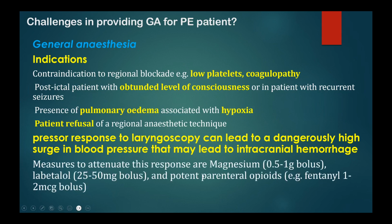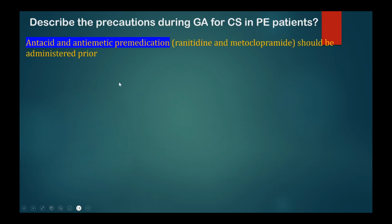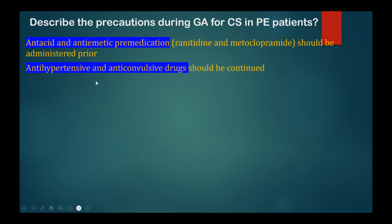The measures we have to take to attenuate this surge in blood pressure are to give a bolus of magnesium or labetalol, and a more potent opioid like fentanyl, and then try to control it. The normal techniques of giving IV xylocard or esmolol are not recommended in these cases. Esmolol can be given because it is very short acting, but here they recommend labetalol compared to the non-hypertensive cases. The routine steps to follow here are that antacid and antiemetic premedications should be given because all pregnant women are considered full stomach patients, and whatever antihypertensive and anticonvulsive drugs the patient is on should be continued.